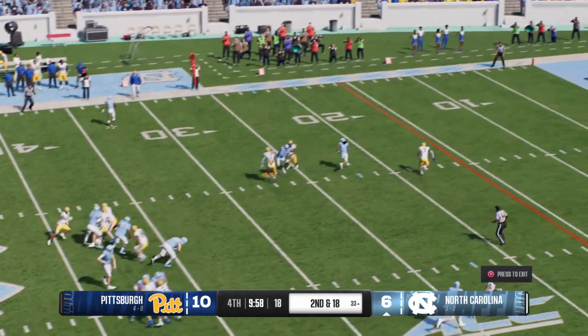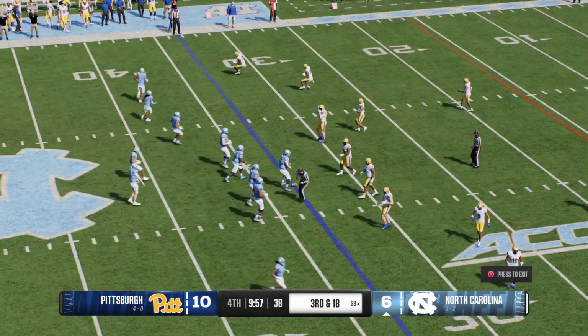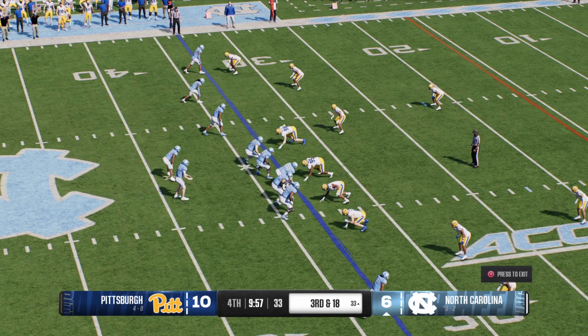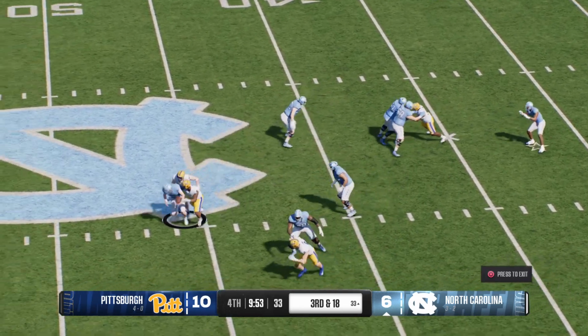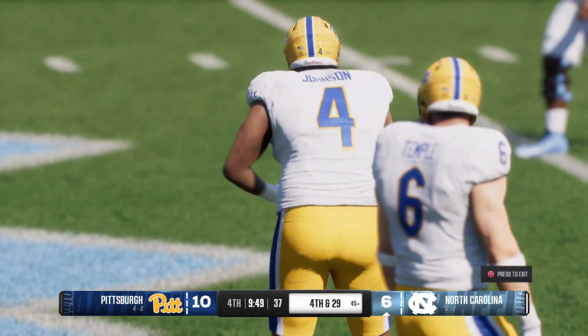Johnson wants to throw it. Oh, so close to paying off the tip. Really had it in his hands, but it falls incomplete. On third and long, doesn't need to take the check down. And the heat gets home. They knock him down back at the 45.